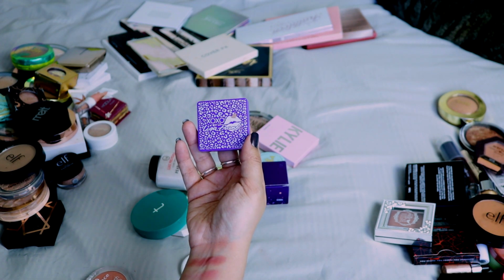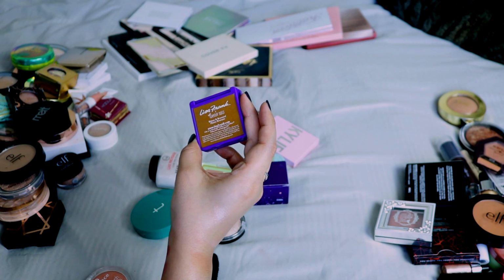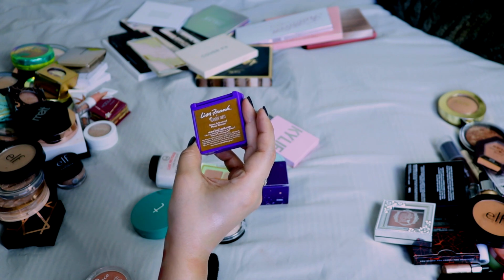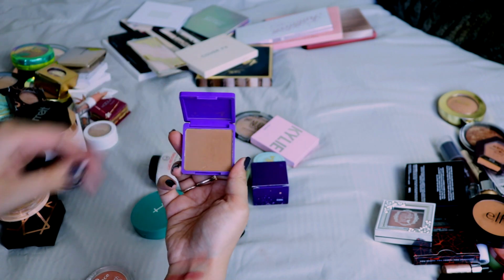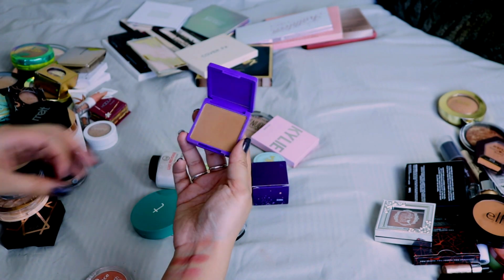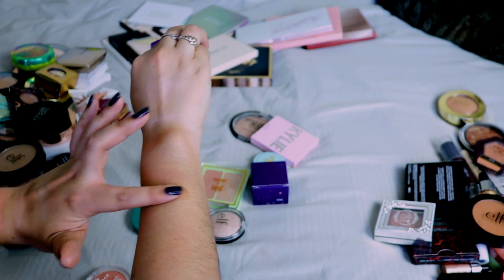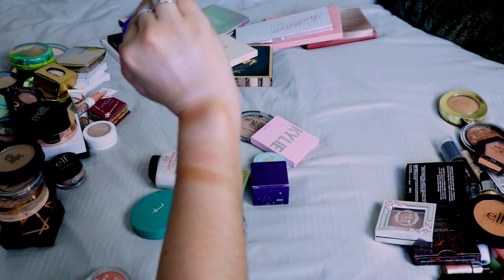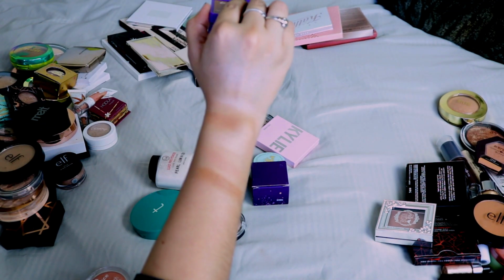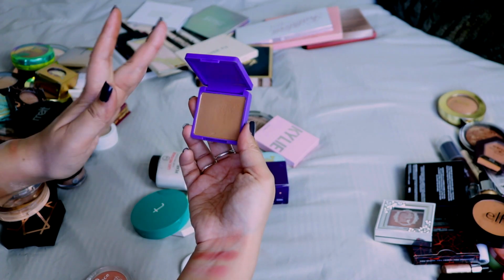All right, then we have this Lisa Frank XOXO Glamour Dolls. What is this called? Bitten and Bronzed Matte Bronzer. This one I received, I think it was in an Ipsy. This bronzer, it's so pretty, but you can't find it anywhere. I think it was just a limited edition bronzer. And it's so sad because it's just such a pretty tone on my skin tone. As you guys can see, it's the perfect tone of bronzer, so I'm definitely keeping this one.